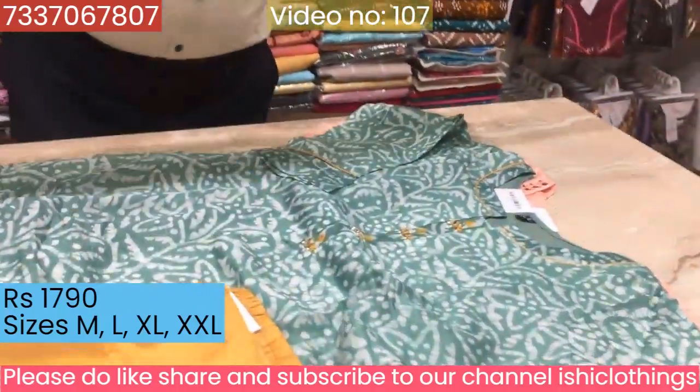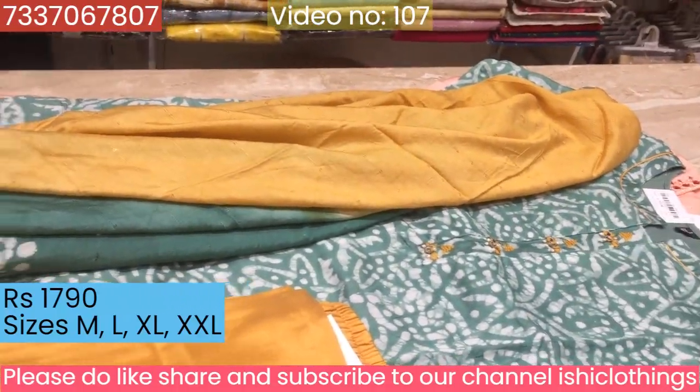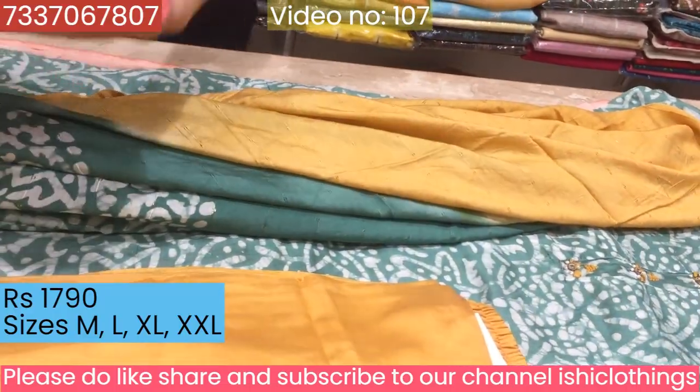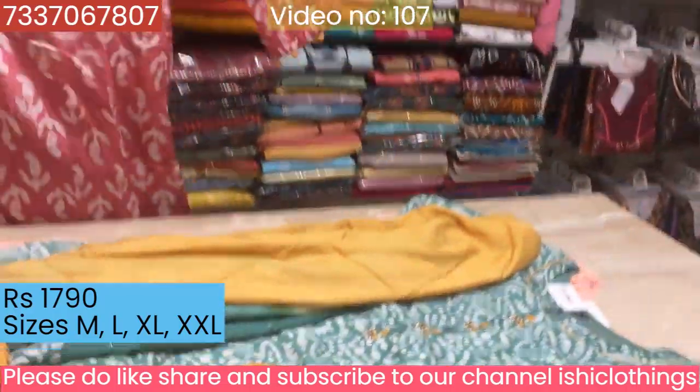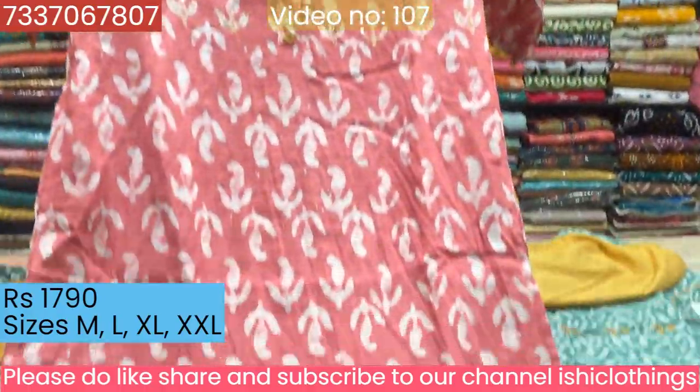The price range is $17.90, and sizes available are ML, XL and double XL. This is also in muslin. Again, nice batik prints.